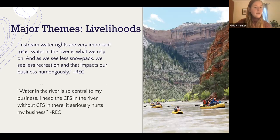And then finally, from the recreation perspective on livelihoods, obviously they need water in the river, or else those sort of recreation closures that we saw this summer happen. But in-stream water rights are very important to us. Water in the river is what we rely on. And as we see less snowpack, we see less recreation, and that impacts our business humongously. Again, I heard water in the river is so central to my business. I need CFS in the river. Without CFS in there, it seriously hurts my business. CFS is cubic feet per second, it's just a measurement of flow.